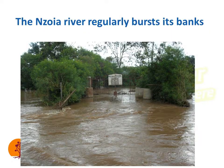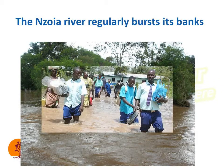On the ground, this was the situation. The river burst its banks, and the water was flowing around everywhere. This shows you the entrance to a school, and that school had to be evacuated, as the students left with water up above their knees.